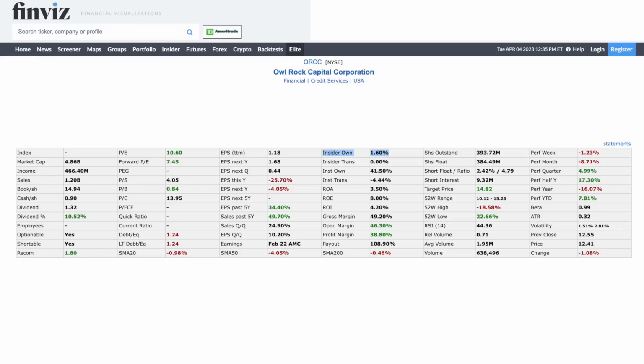I also like their insider ownership percentage, which is 1.6% according to FinViz. It's slightly above average from what I've seen, which is a good sign that the board believes in their ability to deliver solid returns to shareholders. Obviously, since you can see inside the company because you work there, if you have a lot of confidence in your future performance, then it makes sense for the board and the CEO to own lots of shares of their own company.